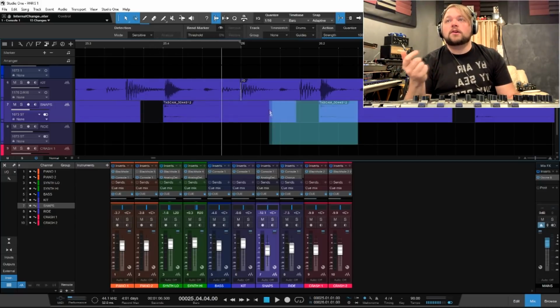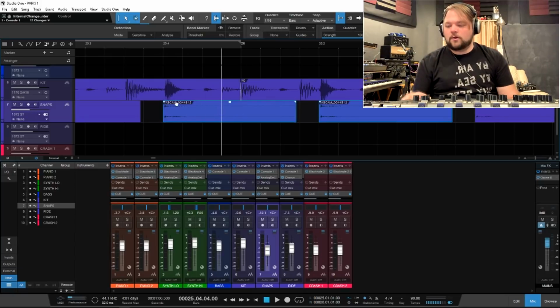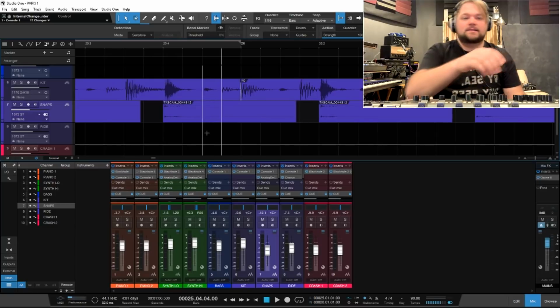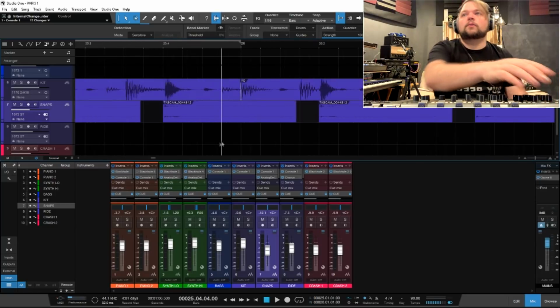You can even grab multiple regions and they will mirror each other, okay? We can change our fade from linear to logarithmic to exponential. Just an incredibly handy feature to have at your disposal at all times. I adore it.